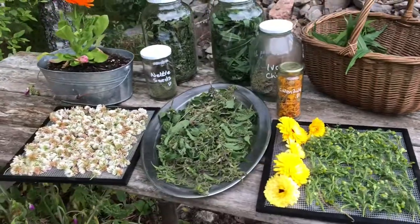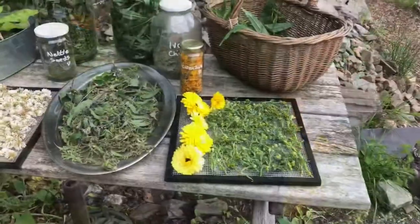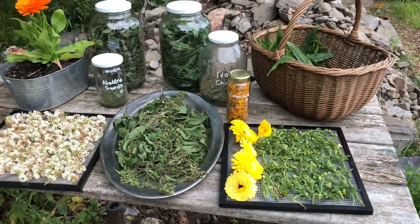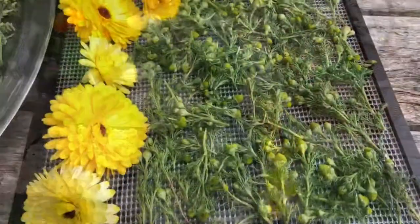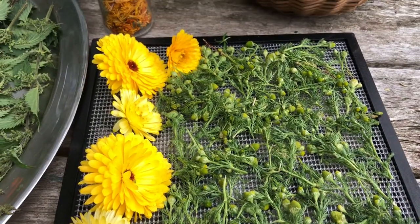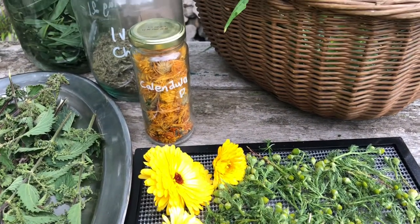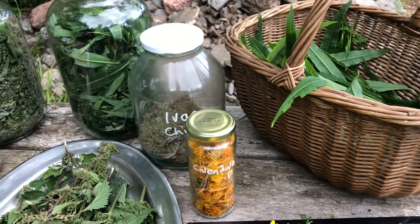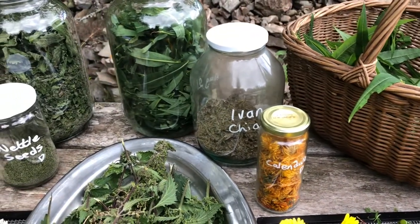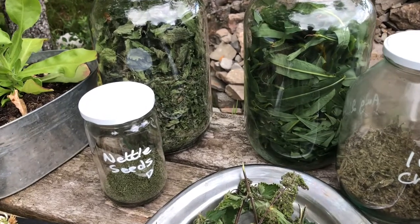So here we have my collection of wild, walked for edibles that I'll be making into teas for this coming year. So remember to take some time, slow down, pour yourself a brew, and just appreciate the moment.